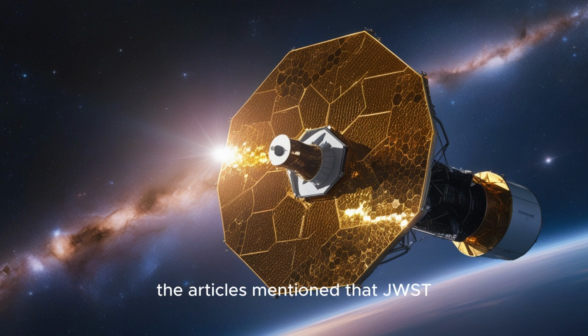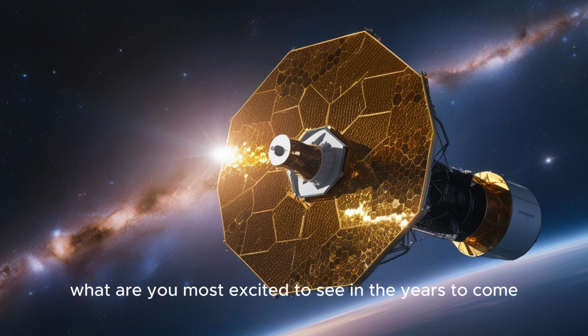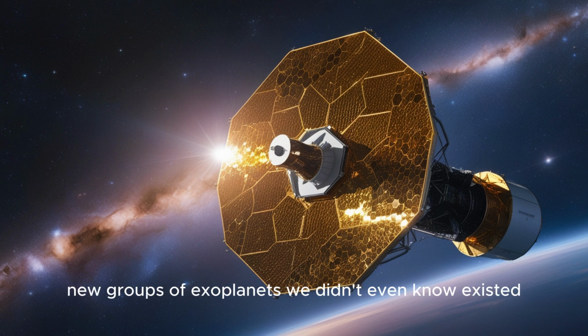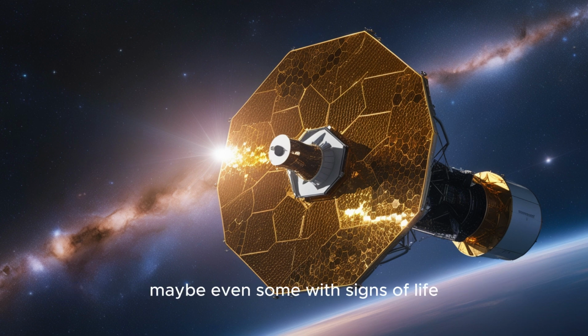Speaking of wins, the articles mentioned that JWST should be operating for at least another decade. What are you most excited to see in the years to come? What mysteries are you hoping they'll crack? Oh man, so many possibilities. We might be able to see even further back in time, maybe even closer to the Big Bang itself. And who knows? We might find entire new groups of exoplanets we didn't even know existed, maybe even some with signs of life. Hold on, signs of life.